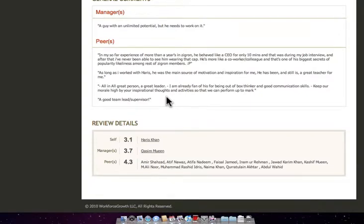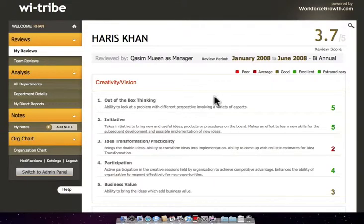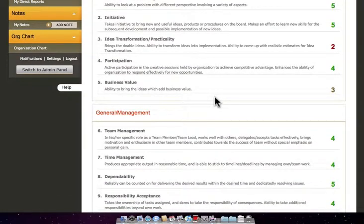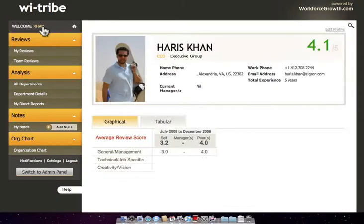And if a subordinate wants to see a detailed report by his manager, he can also do it. And this will give you a detailed overview of question by question rating by the manager to his subordinate or vice versa. Now let's go ahead and access our analytical tools. But before we do that, every employee has his own profile page based on these reviews.